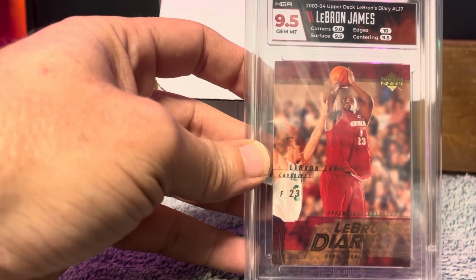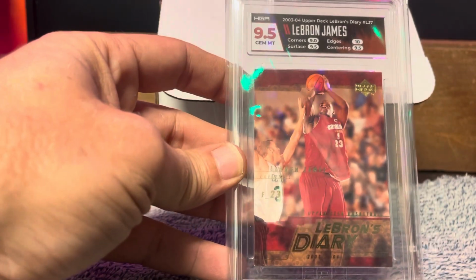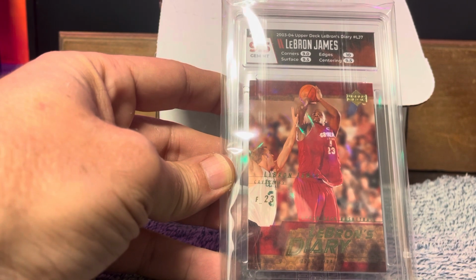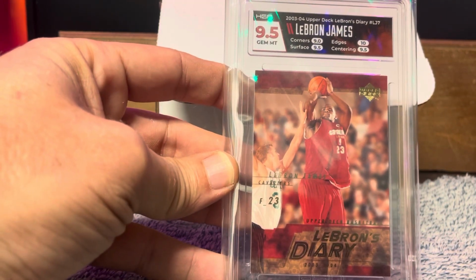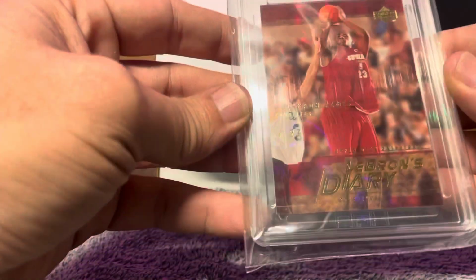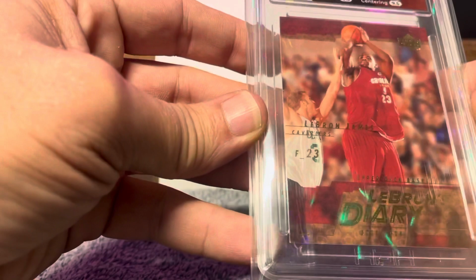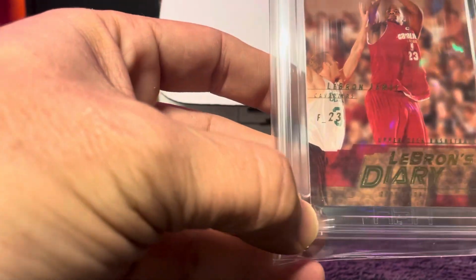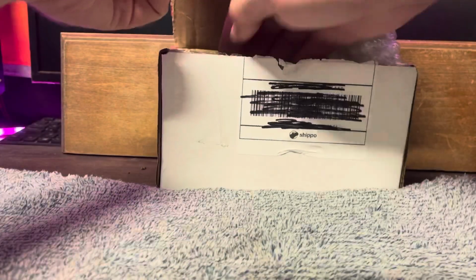Let's see. Here's number 5. So we got 9.5, a 10, a 9.5, and a 9.5. Good. I'm telling you what, those cards. I can see the little corner right there. I can see a little corner down there. There's my corner. All right, that's number 5.